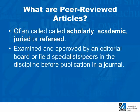Peers in the discipline can make the author or authors correct mistakes, make necessary changes, and this individual sometimes may decide that the article shouldn't be published at all. Think of it as quality control. It's a way to trust the scholarship behind the research.